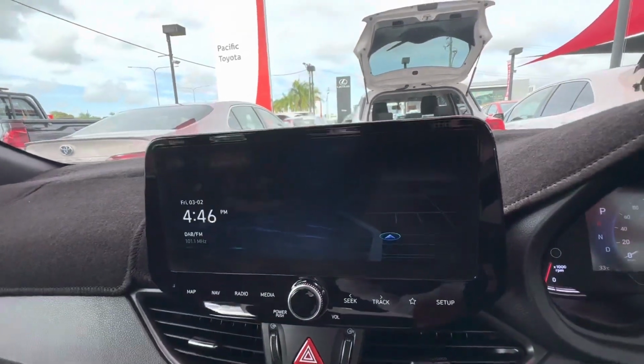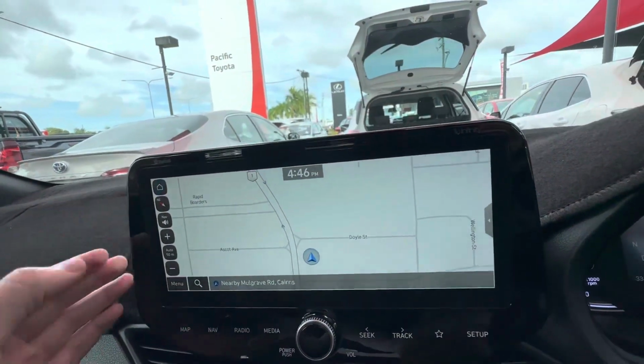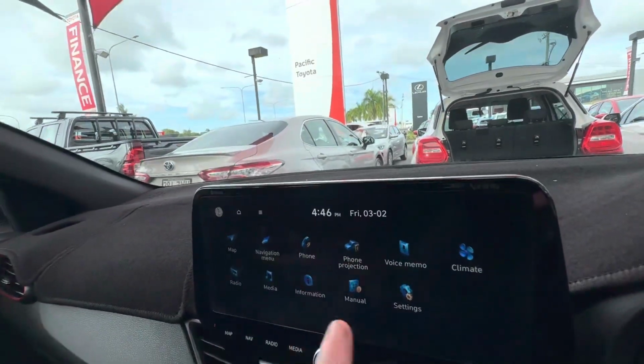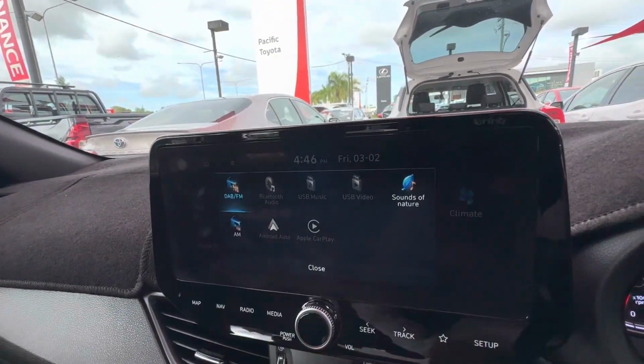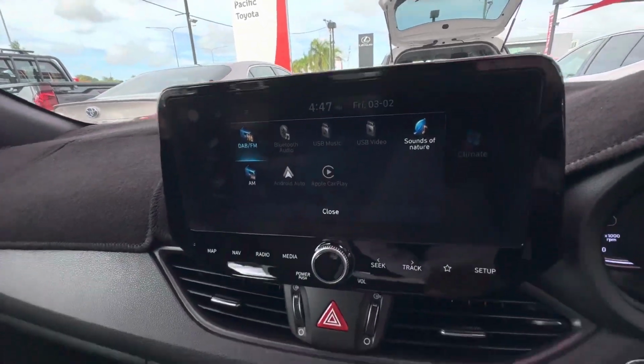So nice large touchscreen display. You've got things like built-in maps there as well. We go back home. We've got all your different navigations and features and whatnot available there. But if you go into media, you'll also see you've got Android Auto and Apple CarPlay as well. So all the latest tech in the vehicle.